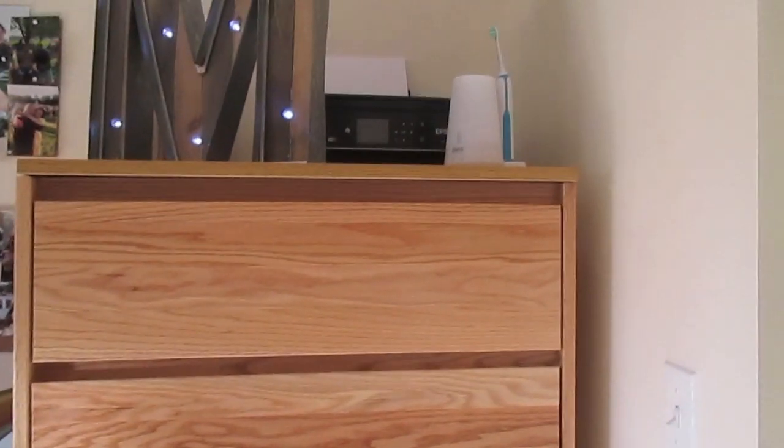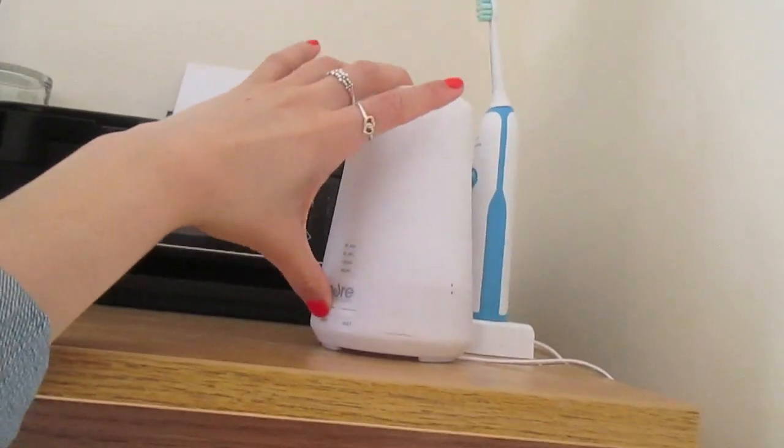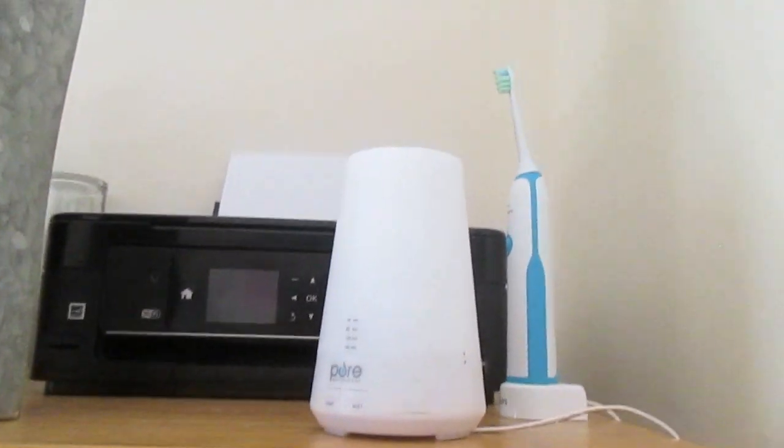So I have extra pillowcases, blankets, good place to hide alcohol. Not kidding. And then these are our dressers. We just stacked them. And then on top here is where our printer is. Then this is my diffuser. We're not supposed to have this, but oh, I unplugged it. But we just keep this here, and sometimes I like to just put it on.